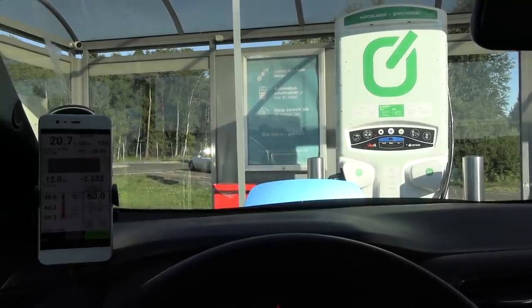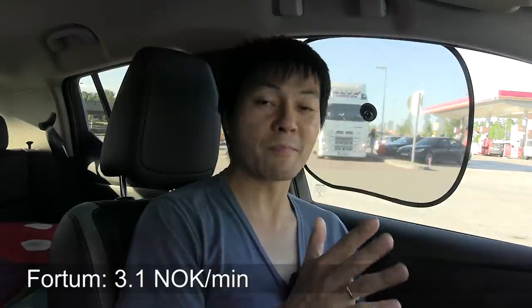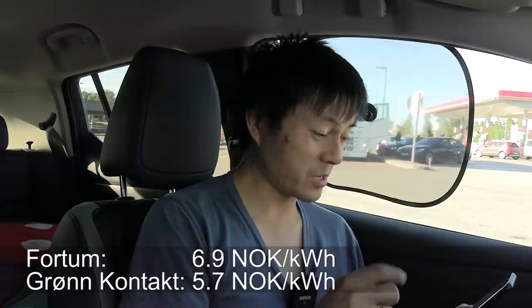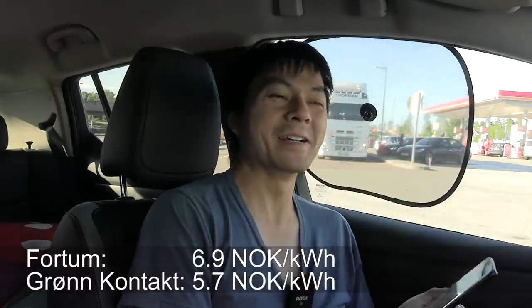But this is the last charging stop, so I don't want to fiddle around too much, trying to stop one more time. No. We just charge enough here. But the good thing is that I'm charging at Grønn Kontakt, and Grønn Kontakt pricing is kilowatt hour based plus a time component. If I was charging at Fortum, that's purely time based, then that's a bad deal for a rapid gating Leaf. Now, I worked out that at 27 kilowatt, at Fortum, you will pay 6.9 NOK per kilowatt hour, and Grønn Kontakt is 5.7, so it's slightly better here. And then, okay, I have a 20% discount on Grønn Kontakt, so it's okay.